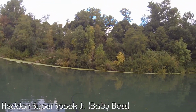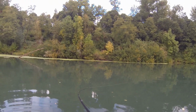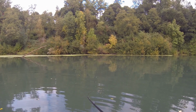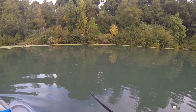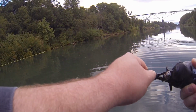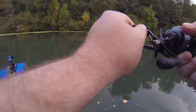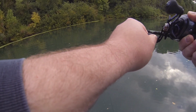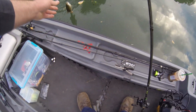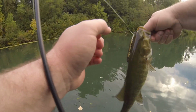Got one already. There we go. First cast with the Spook, already got one. He's not very big. It's hard to really tell though, I'm on a big rod. That was sweet. 2 pops, nailed it. He's digging really good. Well, he's not too bad at all, actually. Ooh, he's not hooked real good though. Get up here, bud. Nice. Good way to start the day.